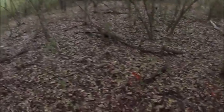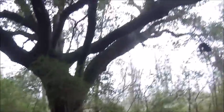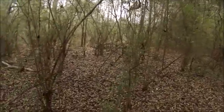It's just me walking through the woods at old places, or a place that used to be, and now it's not. Look at this beautiful oak tree. All right, well, enjoy the video.